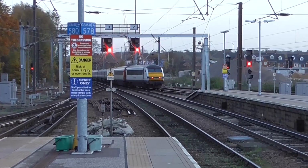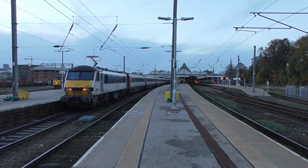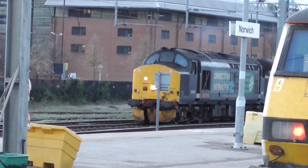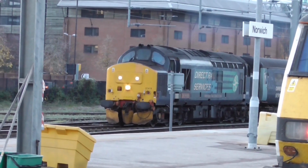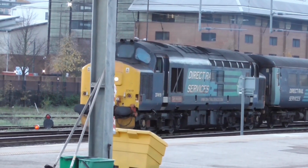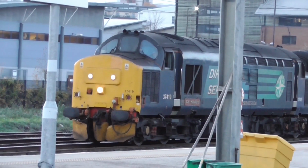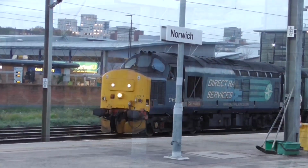As 90005 departs the station, the short set is now in view. 37419 now pulls up to the signal to await the departure of a Class 153 service to clear the section of track. Now this is done, the 37 can move into the station.